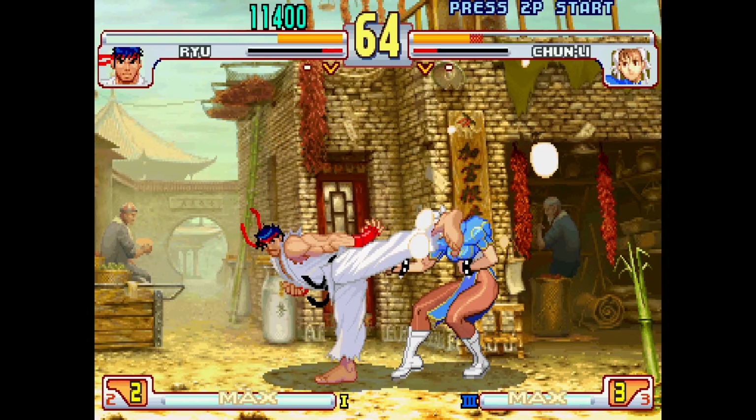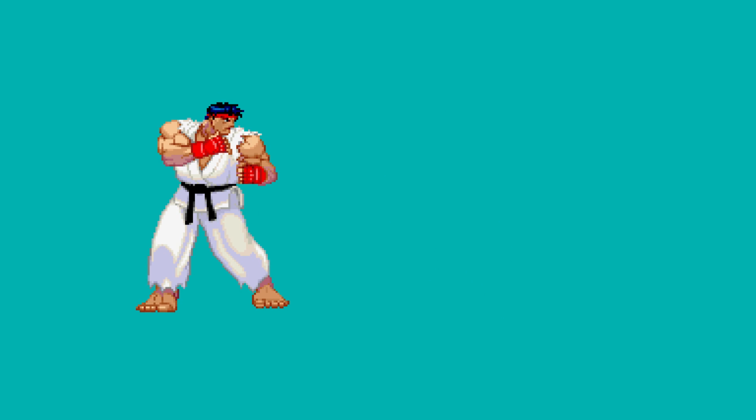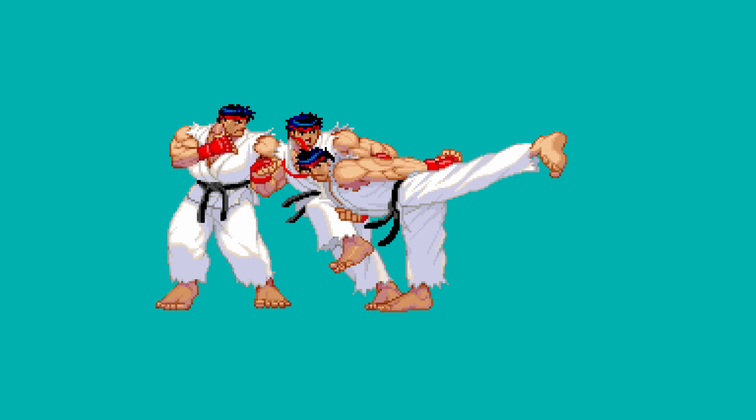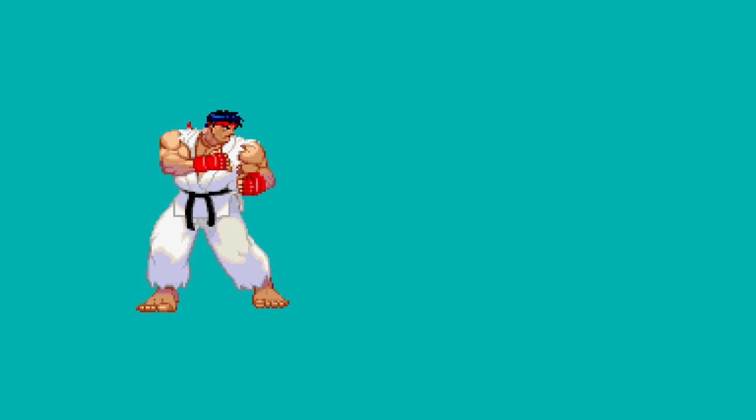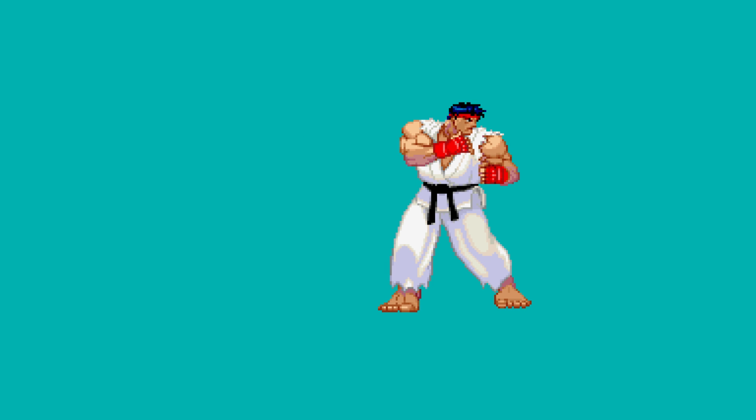To analyze Ryu's attack without distractions, we'll separate him from the rest of the game. We'll look at the key poses first. Those are just the poses that are needed to make the attack work. Animators will draw these first, and afterwards fill in the rest of the attack. The key poses are the standing pose, jumping to one foot, the kick, and back to the standing position.